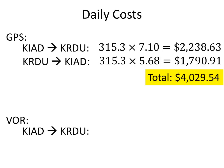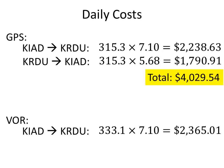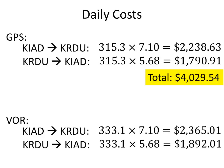Then I have to do the same thing for my VOR. Okay, when I take off at Dulles and go to Raleigh-Durham, that's going to cost, it's 333.1 gallons. Gas costs $7.10 at Dulles, so that's $2,365.01. Then I want to come back from Raleigh-Durham to Dulles. Same distance, it's only 333.1 gallons. Only this time gas costs $5.68, so I got $1,892.01. Add those up to give me my total daily cost for VOR, and it comes out to $4,257.02.